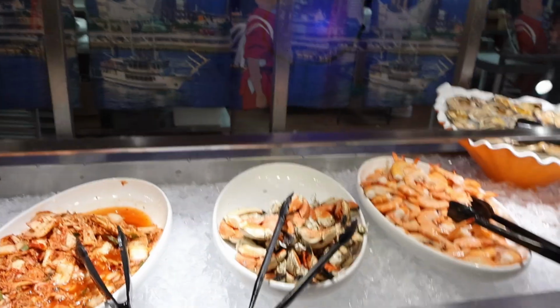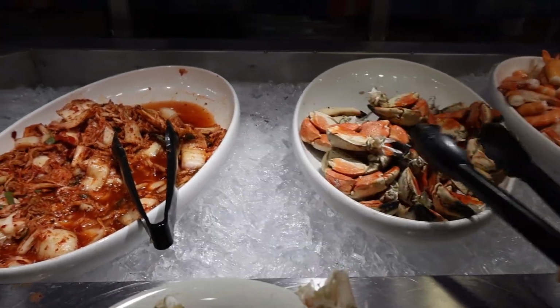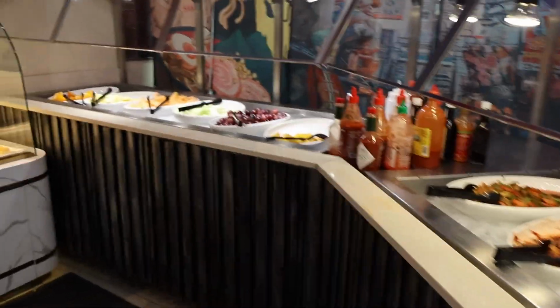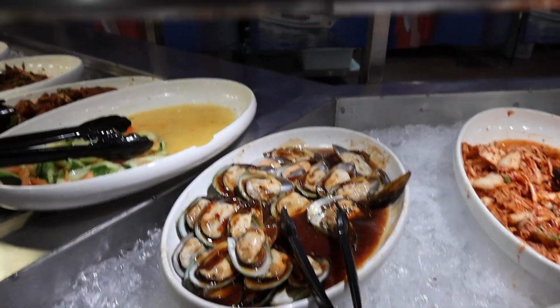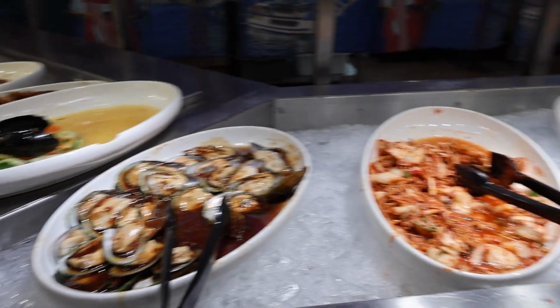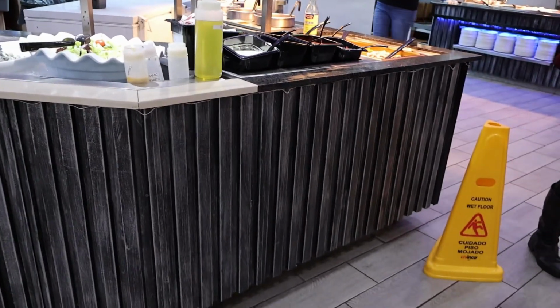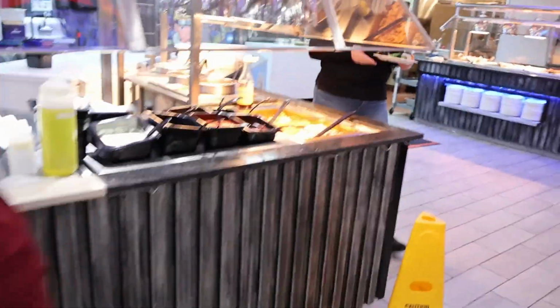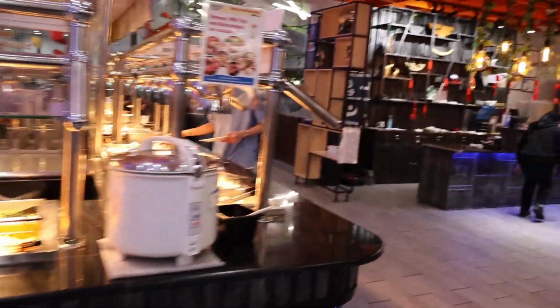Crab claws. Where's the cracker? I don't know what it's called to break these things. I'll try one of these too. Green mussel. Not good. Oh, you want crackers? Yes. Just go to your table, you ask your server for it. Okay, thank you. I want some lobster.